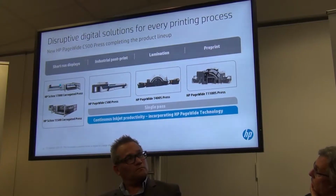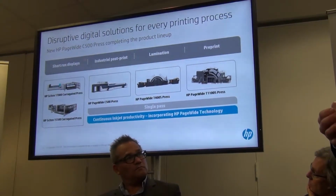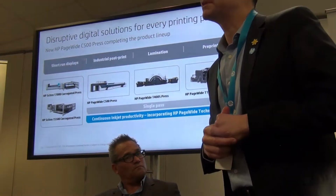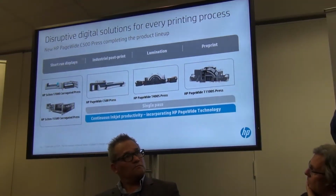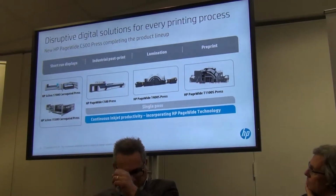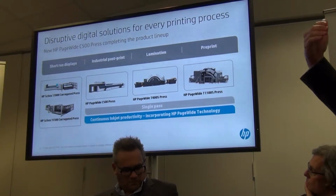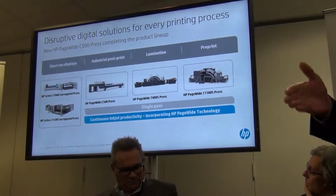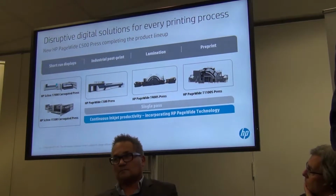And then talking about industrial grade, with the PageWide print heads, which are an essential part of all of the HP thermal family and portfolio of products, you might have seen recently the C500 with PageWide Array, this system which will be shipping late in 2018. We're able to do up to 25 million square meters per year on post-print corrugated application.